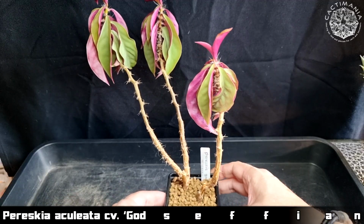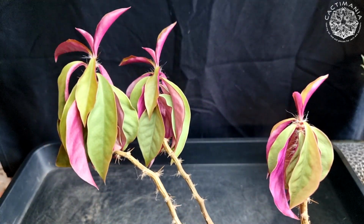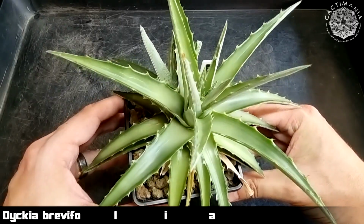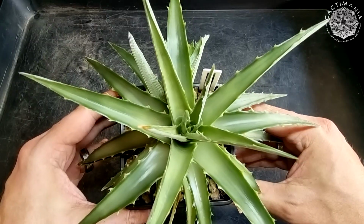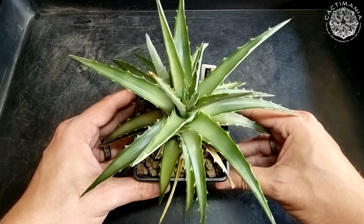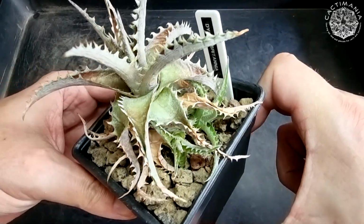Another one from Lynn of Desert Plants of Avalon here. It's a nice Pereskia. This has done well over the years. Another one from Lynn here, this Dyckia. Cool plants these are. Got another one to show you in a minute that I picked up this year. This is the other one, Dyckia brittanica. Got several offsets on it, this one.